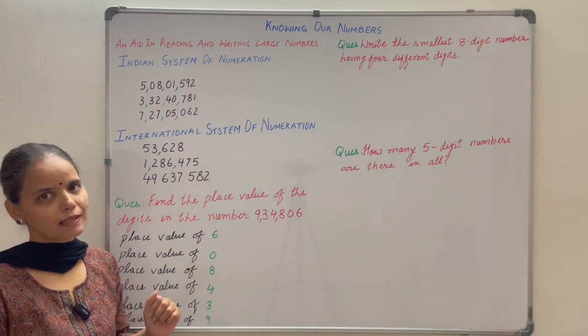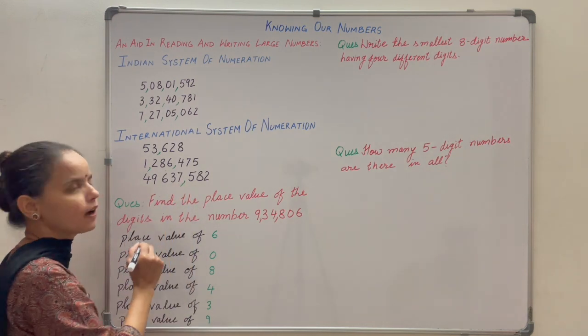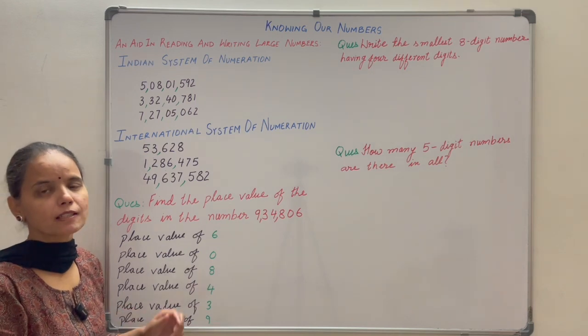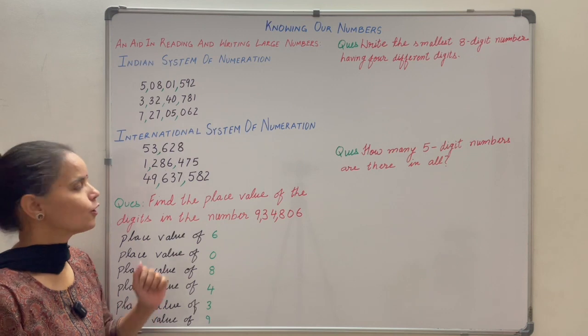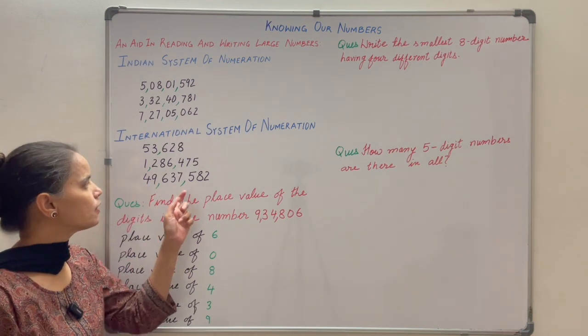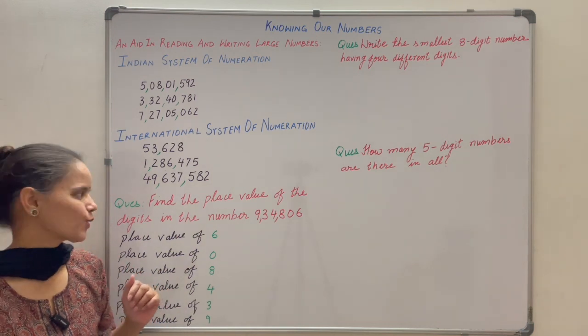Now let us take this number. Here also we will place the first comma after 3 digits from the right. That means here. Again after 3 digits. In international system, we will place the commas after every 3 digits. Now let us read this number. So this is 49,637,582.